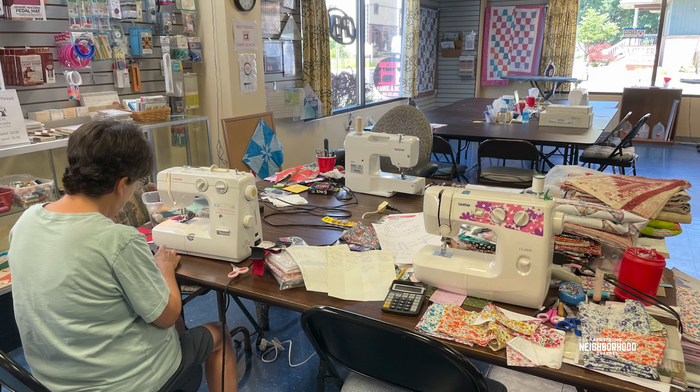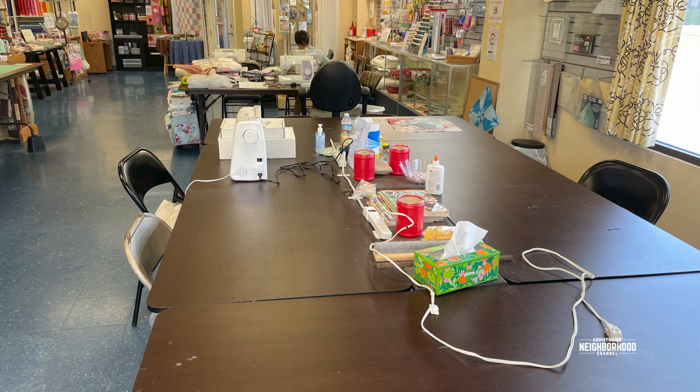On Tuesdays through Fridays, and Saturdays sometimes, we have people that come in and do a sit and sew. That means they bring their sewing machines and any projects they want to work on, and they sit at our tables and use our tools and utensils, as well as our expertise if they need help with anything. They just work on their projects individually. Sometimes there's a couple of ladies working on something together. We have gentlemen that come in and do this as well. That is called a sit and sew.